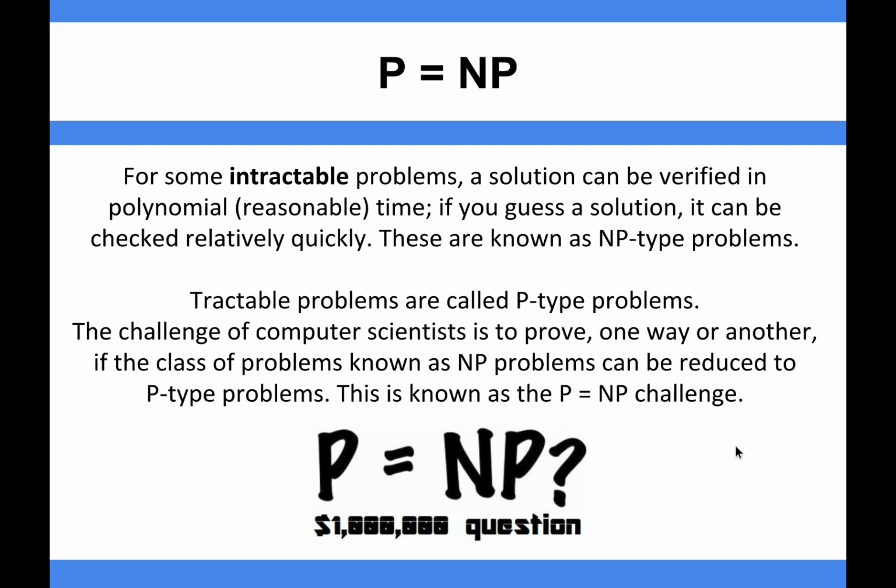Okay, P equals NP. It's not part of the spec, but I think it's an interesting thing to be aware of. It's actually one of the Millennium Prize questions, which means basically if you solve this, you get £1 million. So yeah, have at it, have a go. But it's related to everything we've talked about so far in this small section of video.